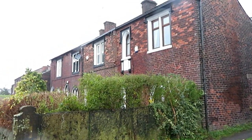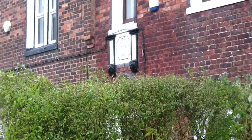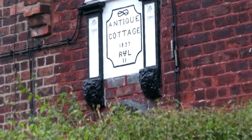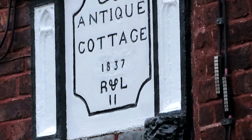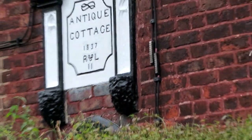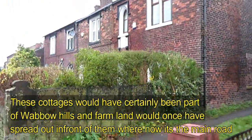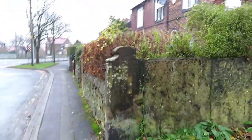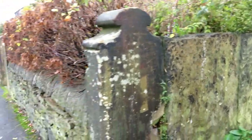Look at that antique cottage. 1837. These cottages really are stunning. Look at these old slate roofs, old stone walls.